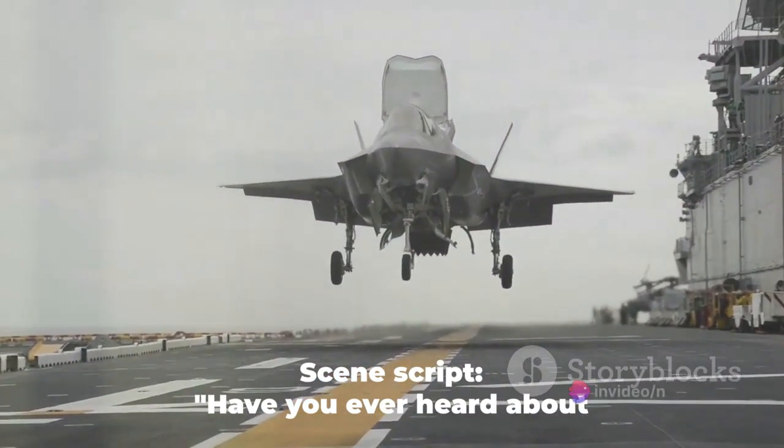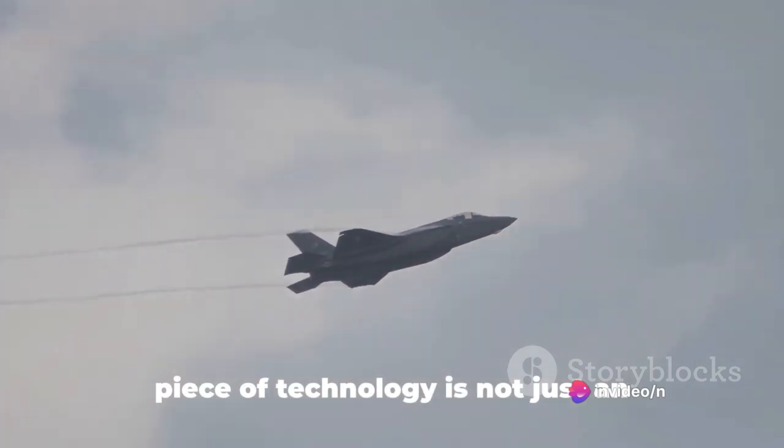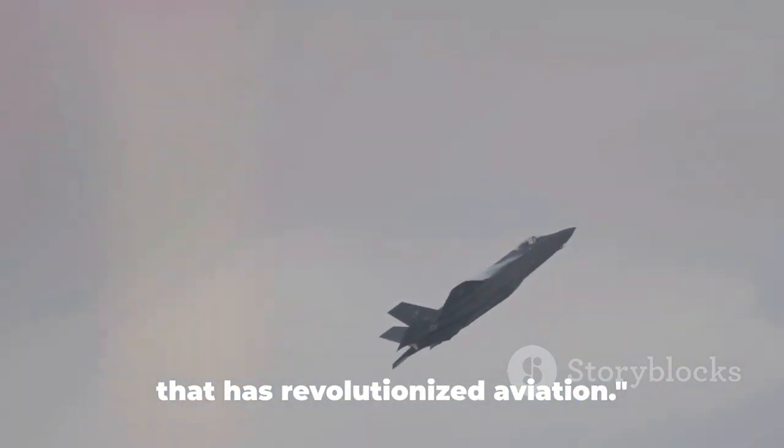Have you ever heard about the F-35 Lightning II? This incredible piece of technology is not just an aircraft, it's a multi-role combat beast that has revolutionized aviation.